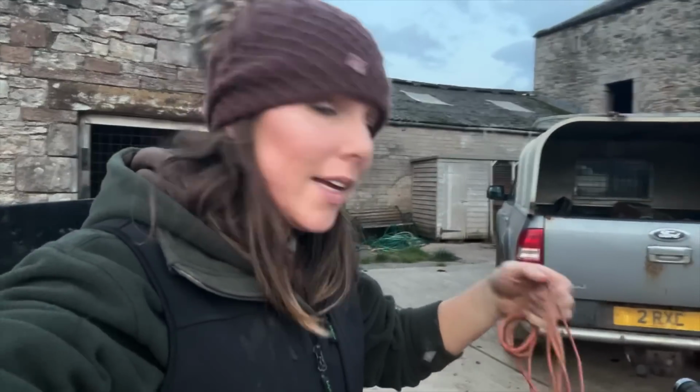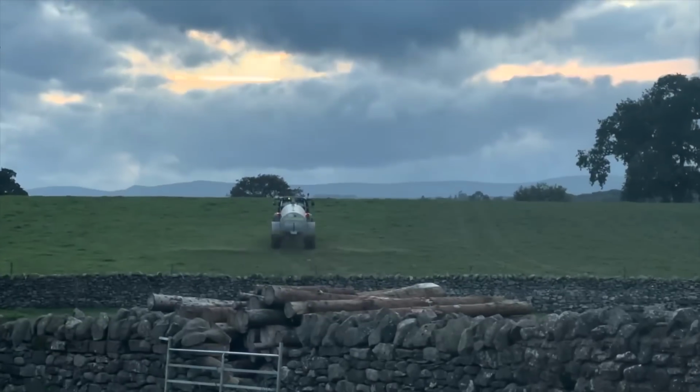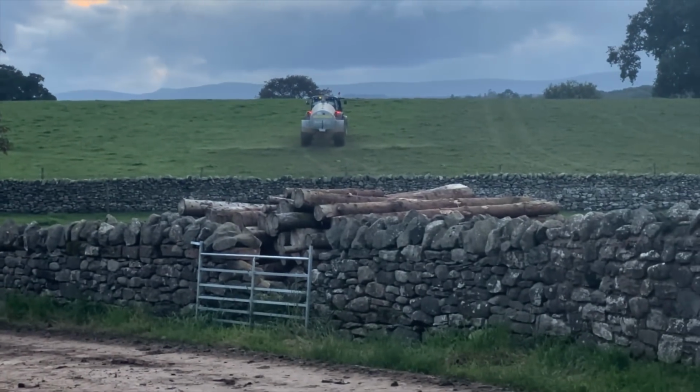So we are getting ready for winter, basically. Roy is spreading some slurry. Here is such slurrying. There is my gap in my wall. I cannot confirm nor deny he'll put a gap in the wall.